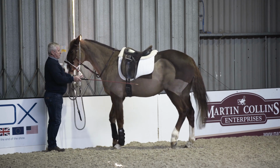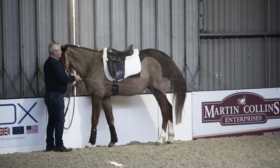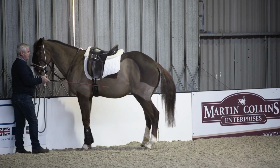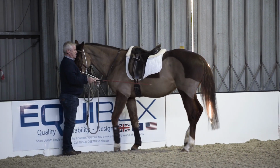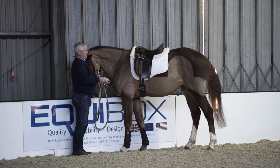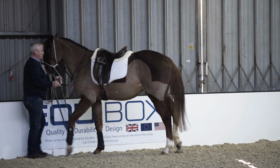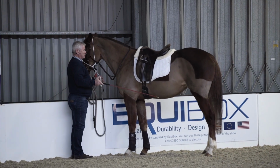So I'll get her to move a little bit. So she's decided to go back to the fence. So I keep touching. She keeps headbutting me. Then when she starts to go laterally, I stop tapping. So she's got stuck again. So I touch her. She headbutts me again. And off she goes. Let her think about it.